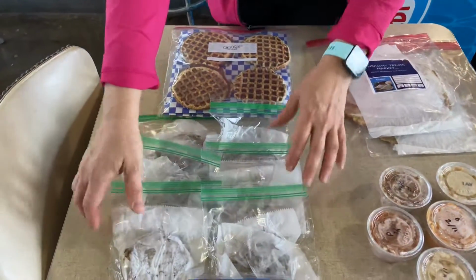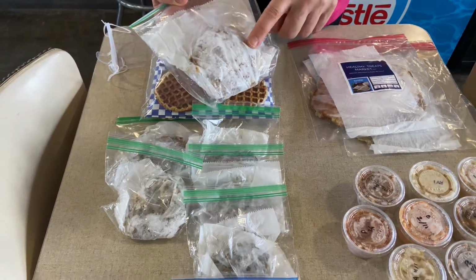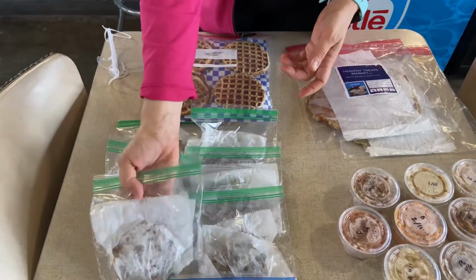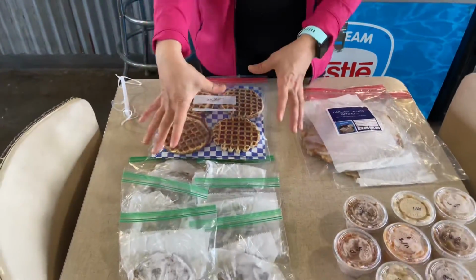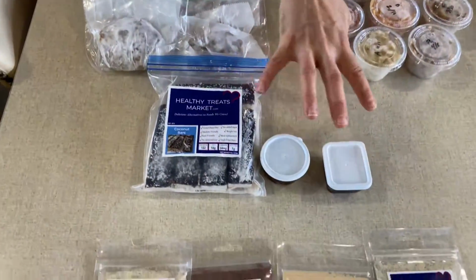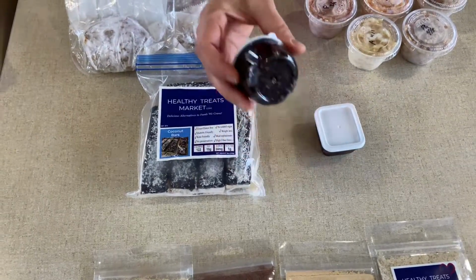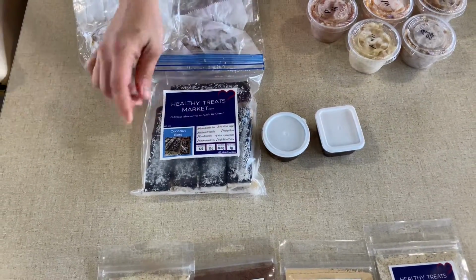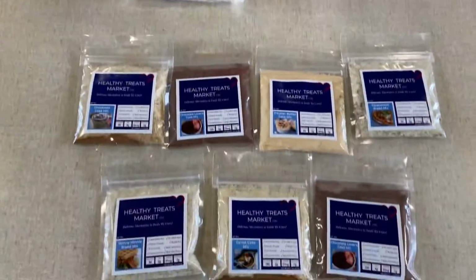You get 6 burgers. These are 93% lean turkey burgers. They're already cooked, and all you do is microwave them for 2 minutes. And you get 12 waffles to go with the burgers to make burgers. You get your choice of 7 bars or bombs. You can choose from peanut butter bombs, hormone bombs, or the mocha bars, or the coconut mounds bars. And you get 7 mixes.